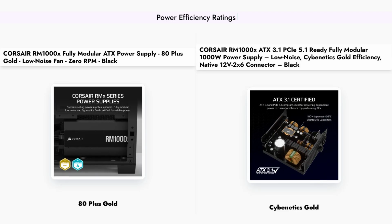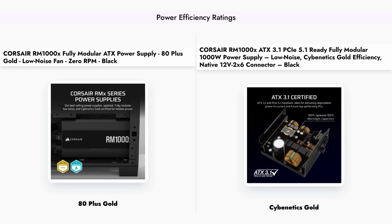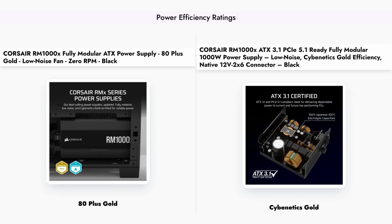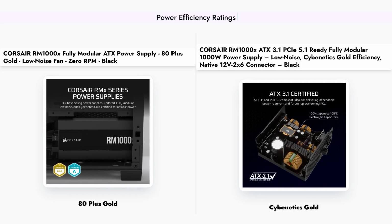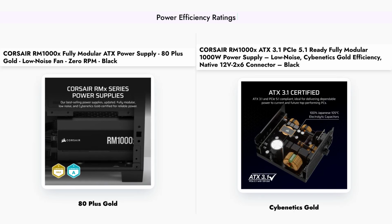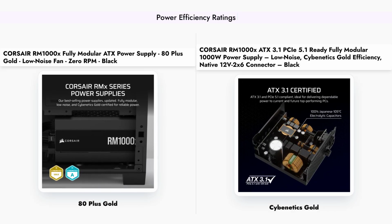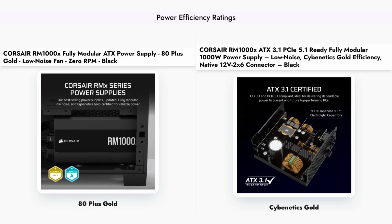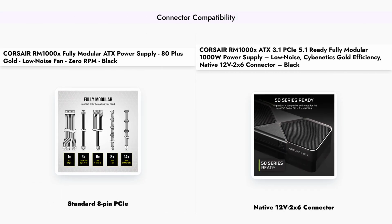Both power supplies boast impressive efficiency ratings, with the 2021 model achieving the standard 80+ Gold certification. However, the newer ATX 3.1 model takes it a step further with Cybenetics Gold certification, which often indicates stricter testing and higher efficiency levels, rated up to 91%. This means that while both units are efficient, the ATX 3.1 model is designed to handle power demands even better, especially under load.